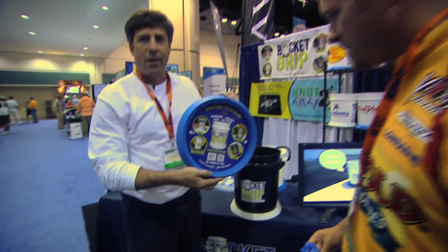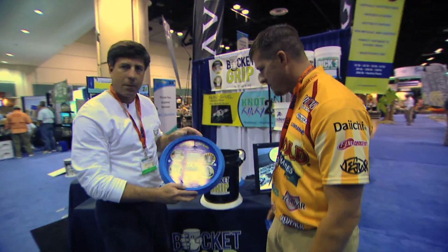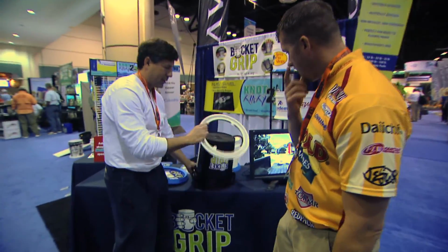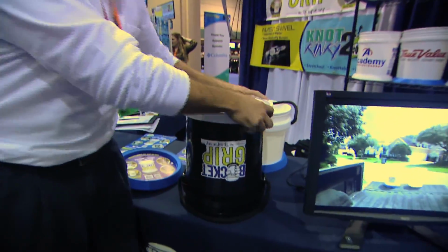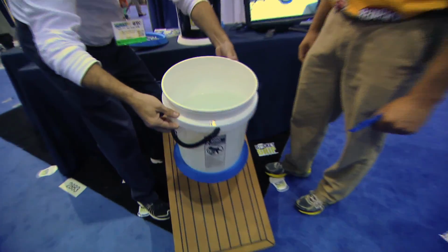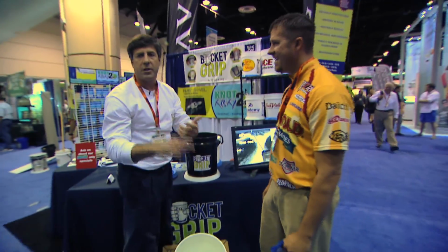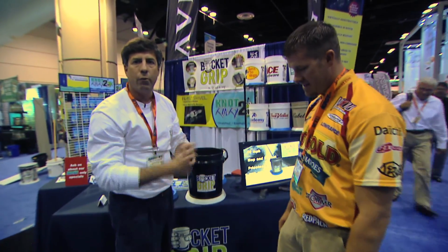Thank you. Brand new product called the Bucket Grip. Goes on the bottom of a 5-gallon bucket. Keeps it from tipping, slipping, or dripping. It's this easy. Take it, turn it over, put it on, and it stays. Fill a bucket with water, put it on a 30-degree angle, and it stays. Perfect for fishing, marine, hardware, painting, roofing.